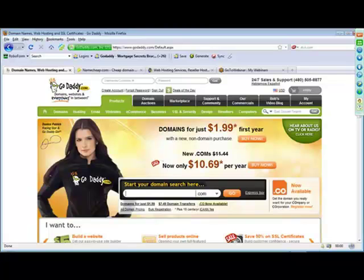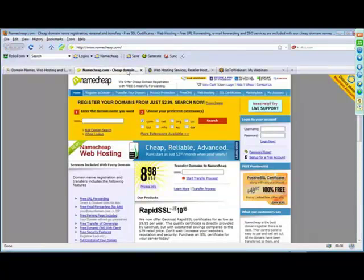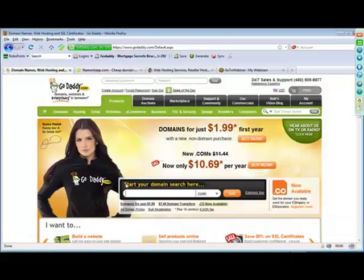GoDaddy.com is one of the most popular domain registrars out there. So they're a place you can go to register your domain. There's also Namecheap, just so you can see what it looks like. Their look and feel may change, but this is what they look like at the moment. Very, very basic concept. What you do here is start your domain search.